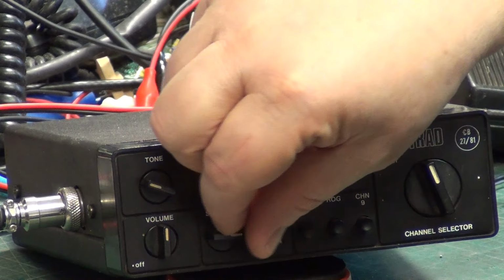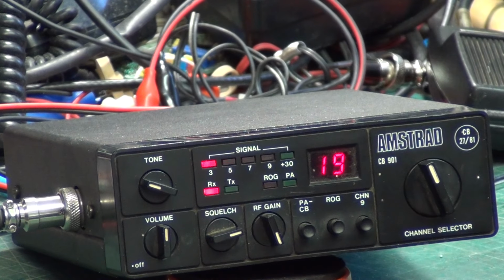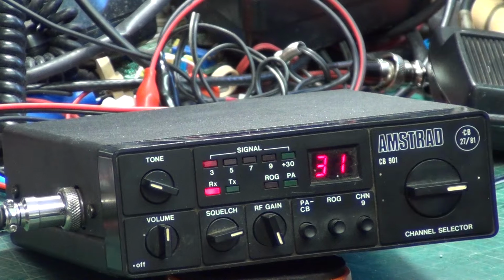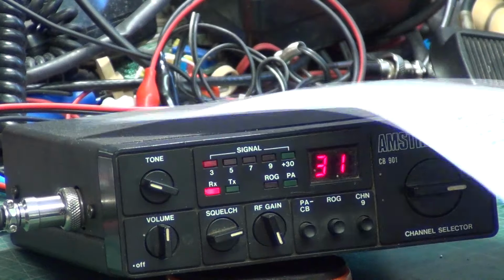Not heard anybody on it yet. It's a very sensitive set. There is somebody out there, and it's doing a full 4 watt output, having changed the ballast resistor for a 6 watt type. Until it came in doing 2 point, let's look at the sheet. Yeah, 2.8 watts.